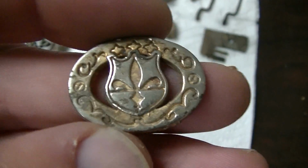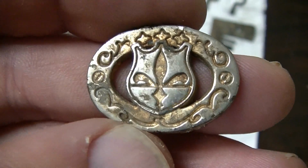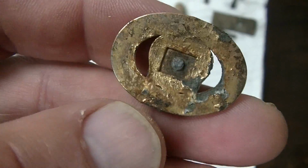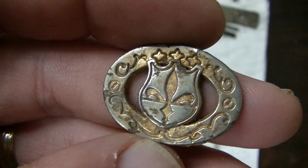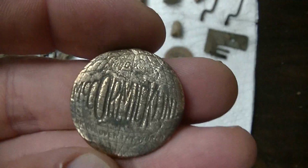This little thing, I am not sure on. Every time I see that symbol, I think Webelos, but I'm not sure. No markings on the back. It did have 2 prongs coming up, but as soon as I started cleaning it, they were gone. So, not exactly sure.